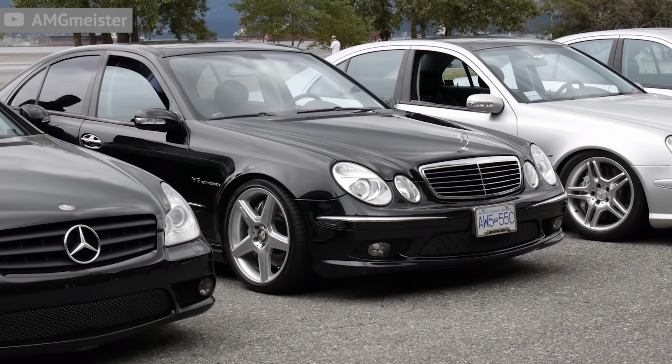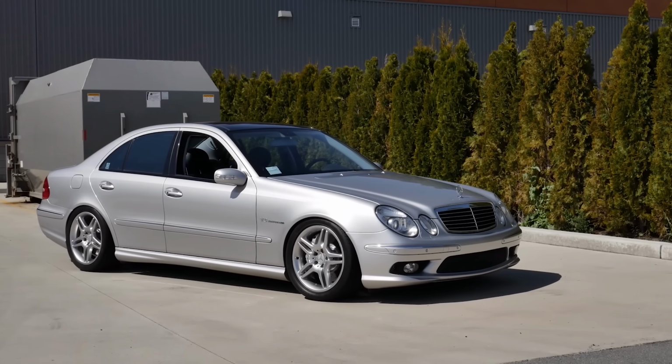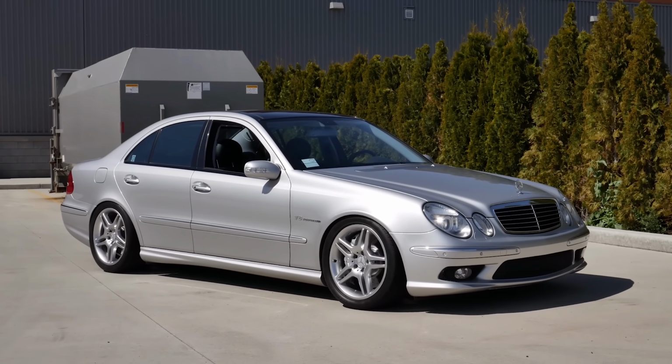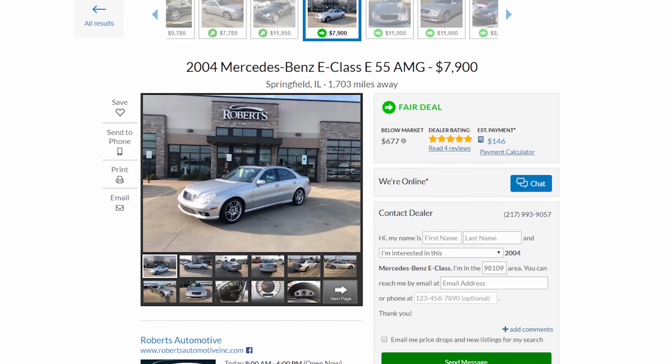The W211 E55 AMG is a design that's just stood the test of time. I don't know what it is about those headlights, but they've only gotten better with age. And the whole body is still rather contemporary looking. Plus, it's a Mercedes AMG. So it's gotta be expensive, right? Au contraire, less than 7,000 bucks snags you this beauty.